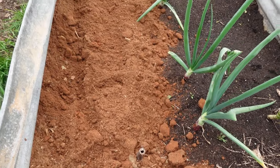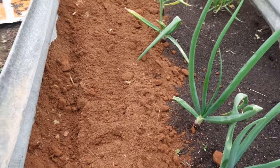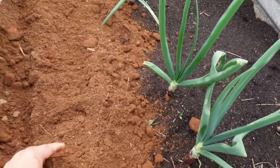but if anybody has any pointers on it, I'm going to mix some compost with it as well at a later date. That won't be today. I don't even think I'll get the bed filled today, but I'll just show you what the soil looks like. So as you can probably see, it's very red, very sandy. In fact, it's almost like a wet sand. It isn't, it's dry.